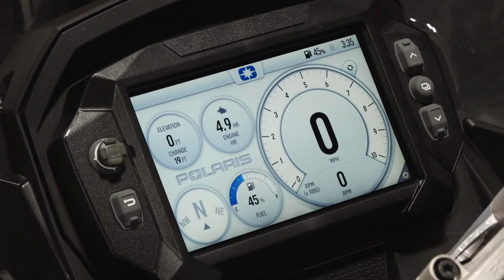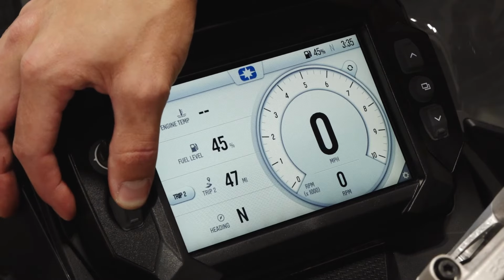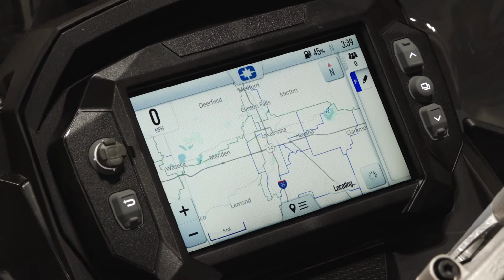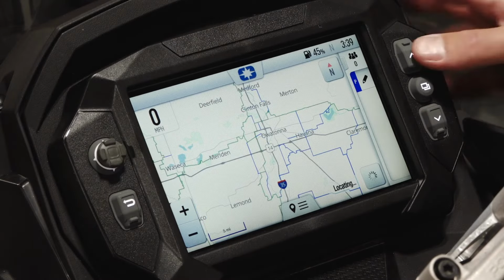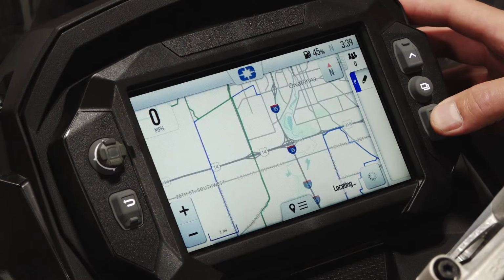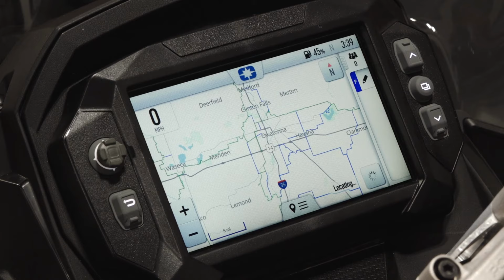Underneath the five-way UI control is the back button, which not only backs users out of menus, but also cycles all screens, including gauges. There are also three buttons on the right-hand side of the screen. The top and bottom buttons are directional arrows that allow zooming in and out of the navigation map, as well as scrolling through lists of features and menus.